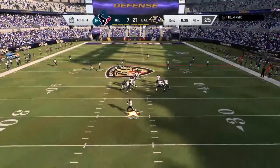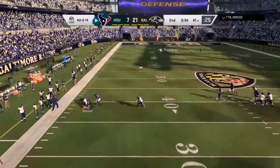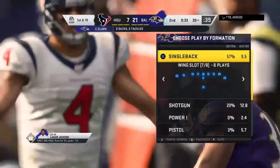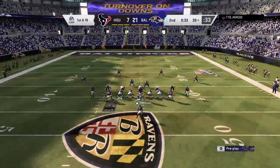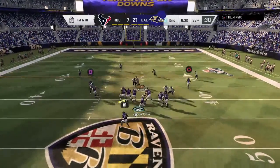They are going for it. Here's Watson dancing to his left. Under pressure now, Watson, and down he goes. A surprising move to go for it, and predictably, at least somewhat predictably, it doesn't pay off. And the Ravens get the football back and in great shape.